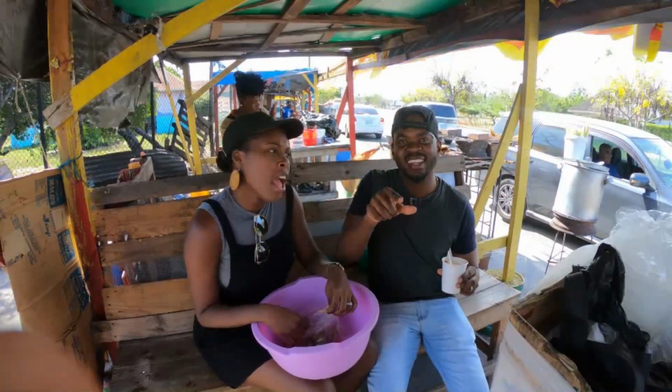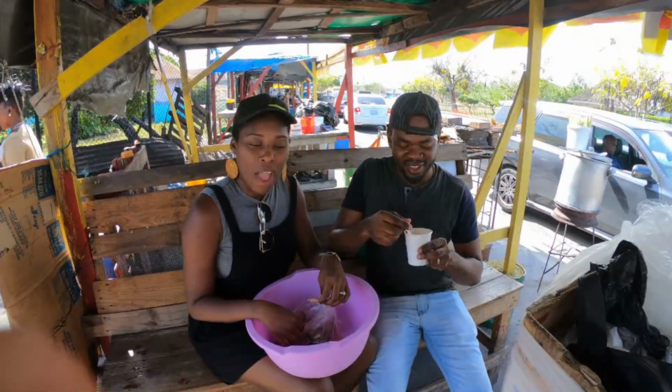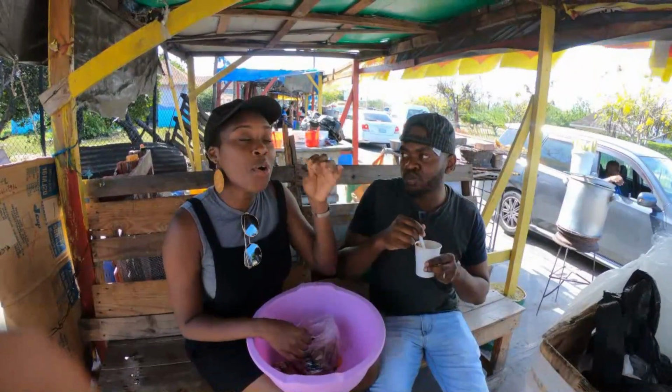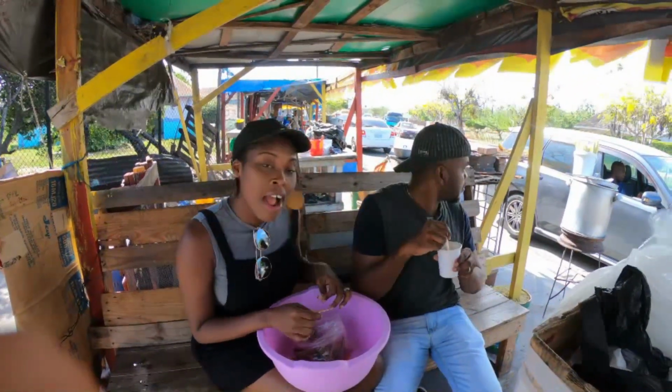I took cook up stuff. Yeah. Cook up saltfish. So you're going to get soup, crab, corn, yam and saltfish. Yeah. So far, the corn is really good, very good. I love the flavors. And the crab has so much flavor.